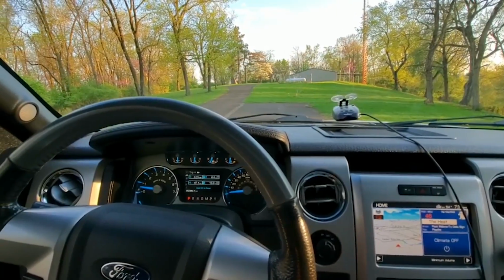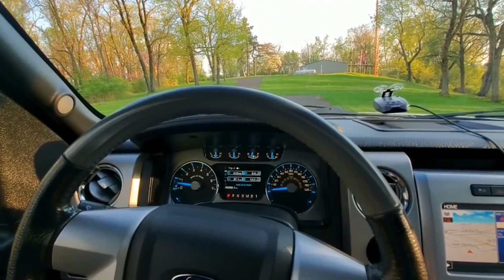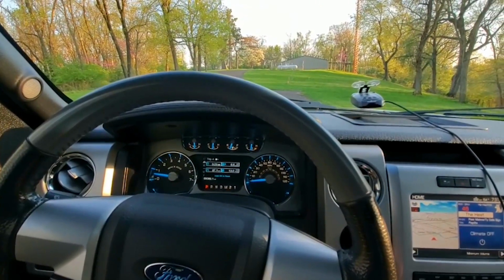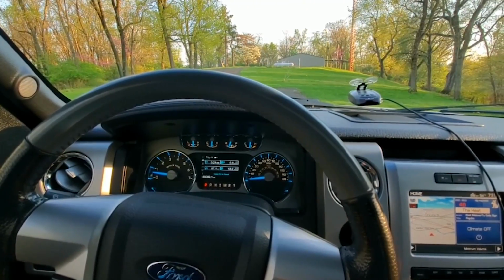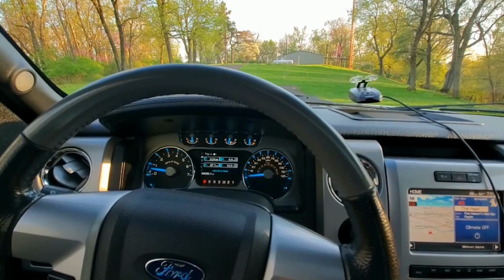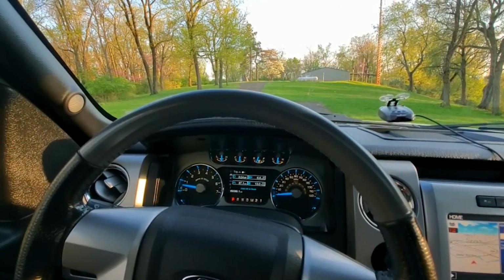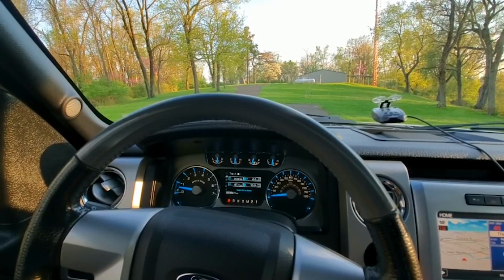Another thing about this truck that I personally like is the way it rides. It rides very, very smooth. The combination of the tires with the suspension, it doesn't feel like a truck that much. It is a truck, but when you're driving it down the road, you know, it is so smooth.